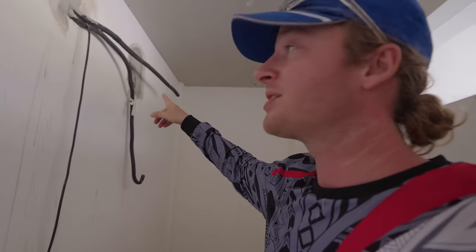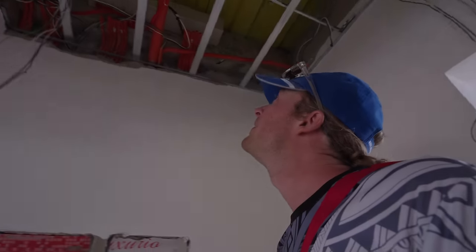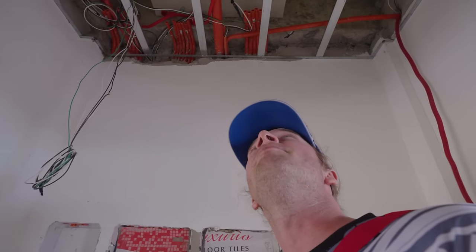Gypsum board in the ceiling, all done. Cable is ready to go. That's for the big air conditioning in the living room. I think it's gonna be a 1.5 or 2 horsepower aircon in there. All the piping still needs to be closed up, made a little bit less messy.